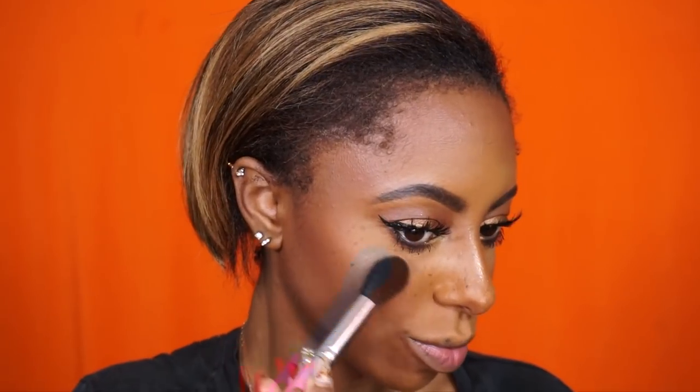I'm gonna go in with blush. This one is by MAC, in the shade Highlight the Truth. Next, I'm gonna highlight with my ColourPop Dewdrop Highlighter. It's so gorgeous. It's a loose highlighter powder and it looks so pretty. I'm just gonna set my face with my setting spray.